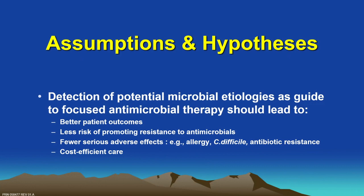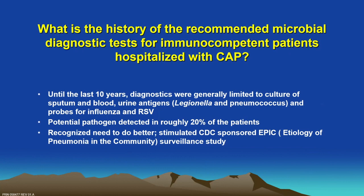That should lead to, if we were able to do such, better patient outcomes, less risk of promoting resistance to antimicrobials. Fewer antimicrobials means fewer serious adverse effects like allergy and Clostridium difficile, less pressure on selection of antibiotic resistant strains of bacteria, and more cost-efficient care.